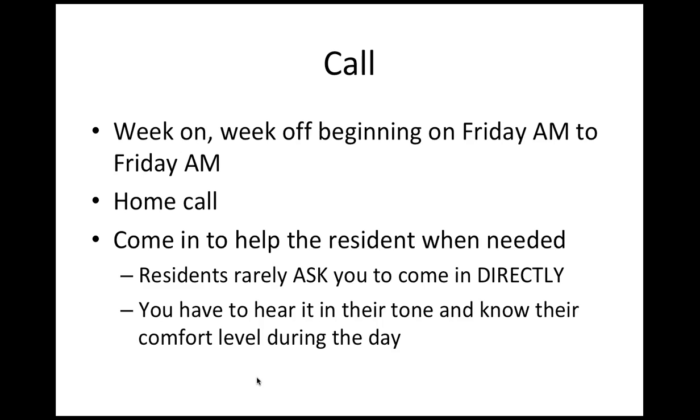As far as call, just like the ICU, the call is week on, week off, beginning on Friday morning to Friday morning. The call is home call, and the call person shares both the pulmonary and the ICU services. You really need to come in to help the resident when needed. Residents rarely ask you to come in directly. You have to hear it in their tone and know their comfort level during the day to know when you need to come in.